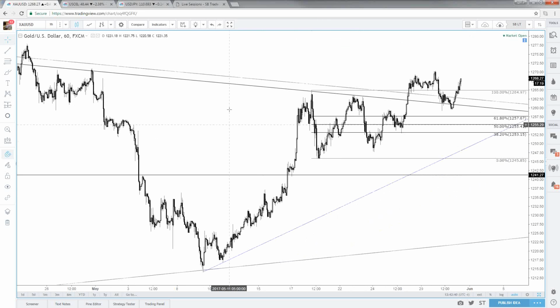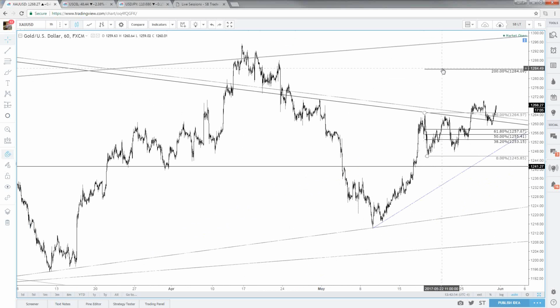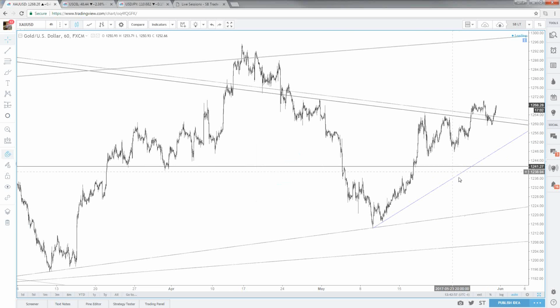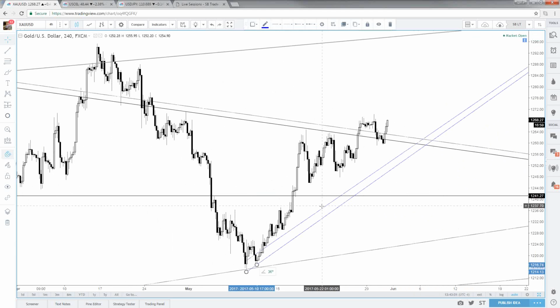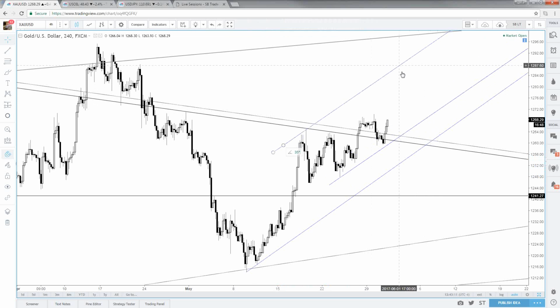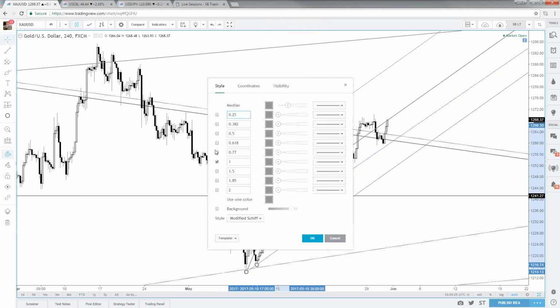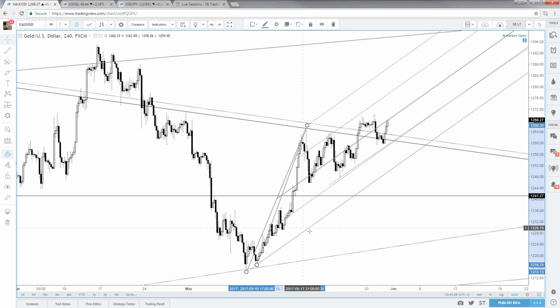All right. And your support is going to be basically 1263 to 1264. Okay. So 1284 is the measured target from this level. Work with me now. Okay, so that's actually pretty good.